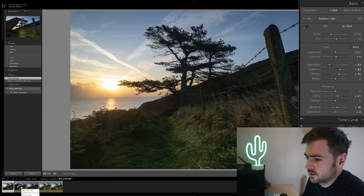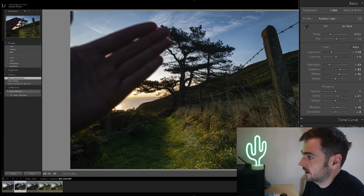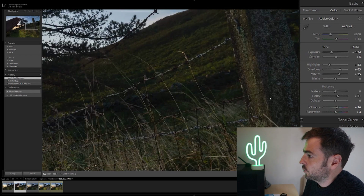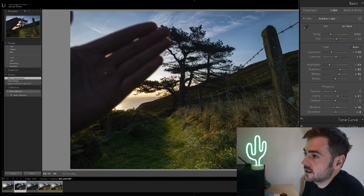But that takes me on to the second image in my sequence. So this is the image where I focused in for the pole here, which is giving me my depth of field in my focus stack. And also you can see my big sausage fingers over this part of the image here. This is to cut out the sun and to block sun flaring in this bottom part, the foreground here.